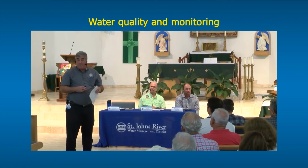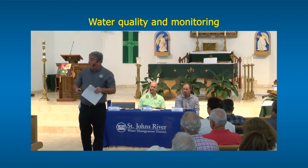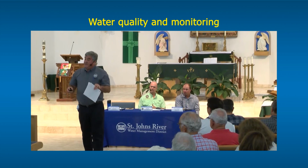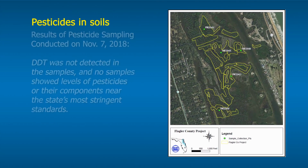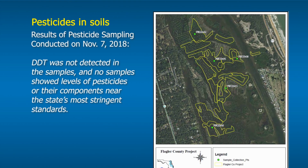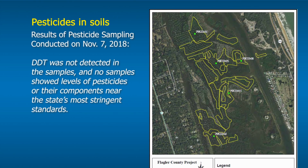These questions relate to water quality and monitoring, and we'll be monitoring throughout the project within the phases that are currently under restoration, as well as throughout the area. Pesticides in soils: results of pesticide sampling conducted on November 7, 2018. DDT was not detected in the samples, and no samples showed levels of pesticides or their components near the state's most stringent standards.